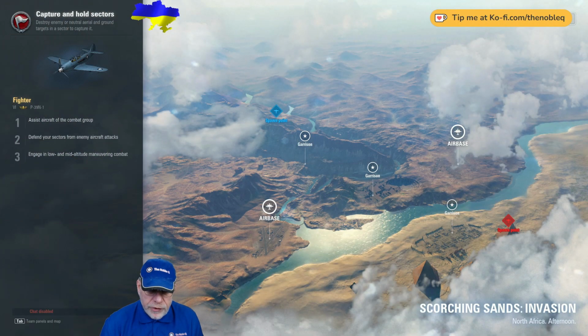Here we are on Scorching Sands. It's the invasion variant, and this is exactly the kind of map on which the Aerocobra can excel. It's small, five sectors, and in the right sort of game, you can reap some hefty rewards, as you're about to see.